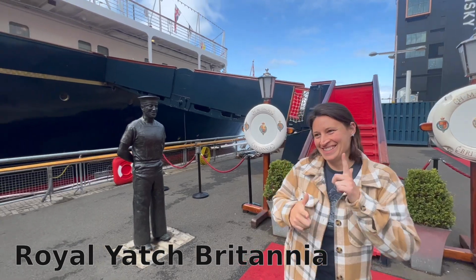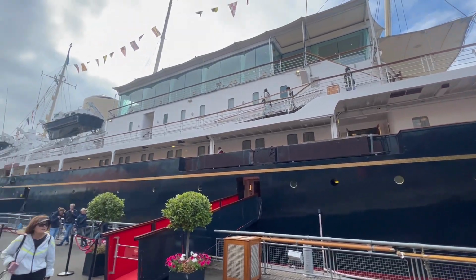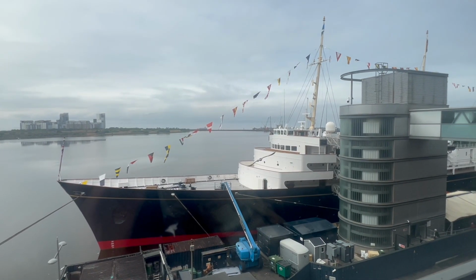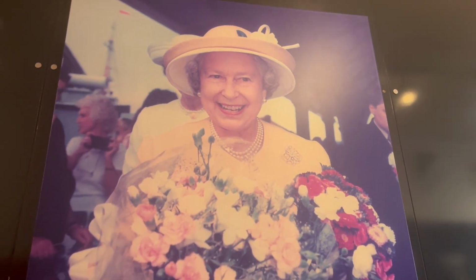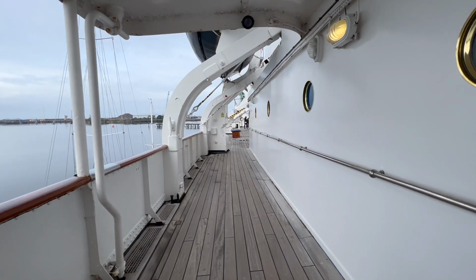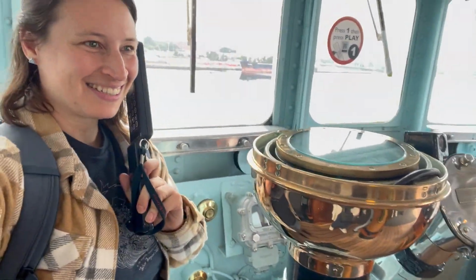Maybe you're like me. Maybe you're a fan of The Crown on Netflix. And if you are, then you have seen this ship make an appearance on that show. This is the Royal Yacht Britannia, which Queen Elizabeth used during her reign. And that yacht just happens to be parked in Edinburgh. This is a permanent exhibition that you can come visit and explore.